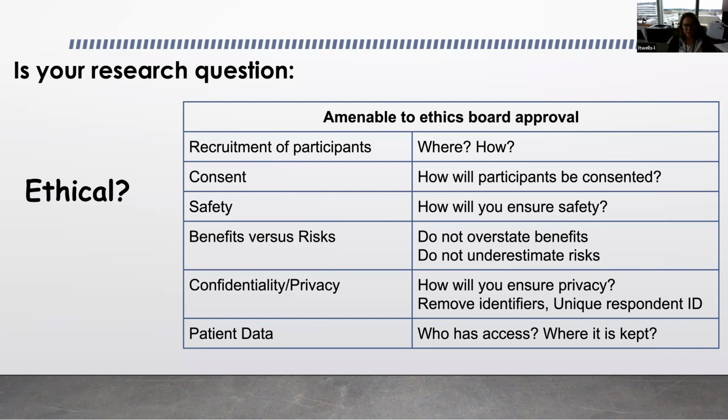In particular, a big area of ethical concern is often confidentiality and privacy. So how do we ensure that patient information or any study participant information is kept confidential and private? Often these days when you're doing research, it's all about removing identifiers. And a simple identifier that often needs to be removed, or may not even be given to you when you're doing research, is postal code.